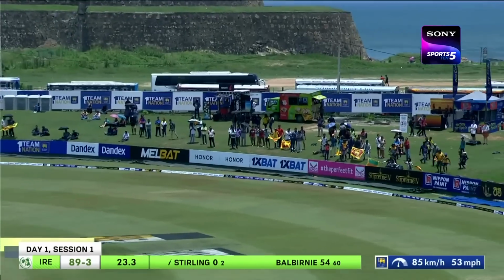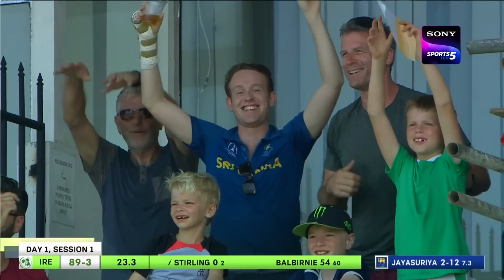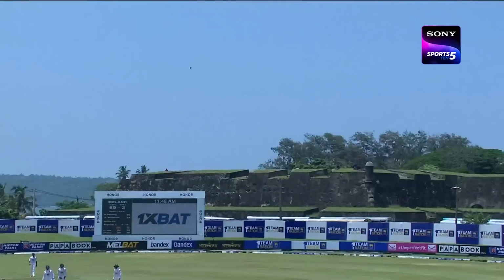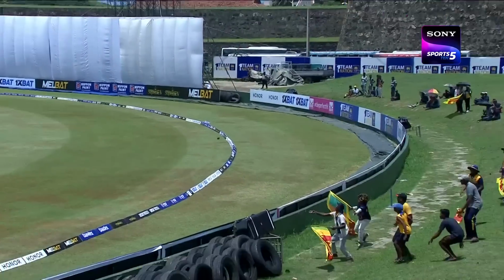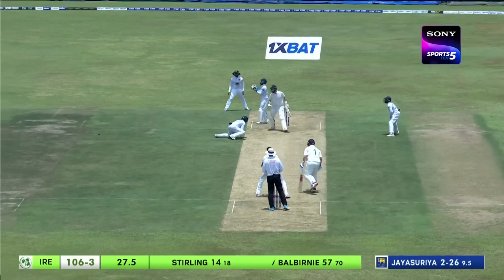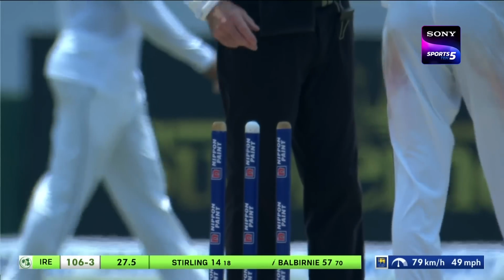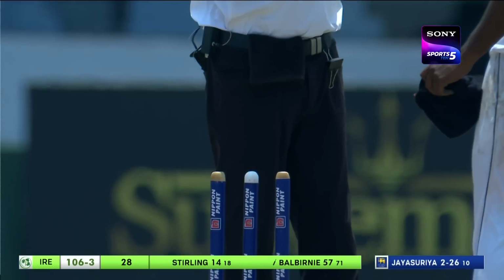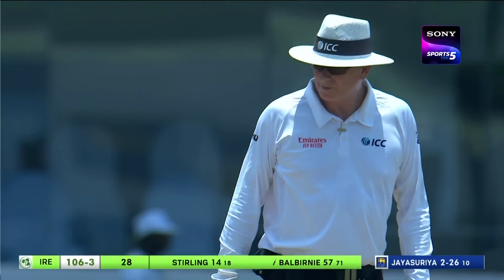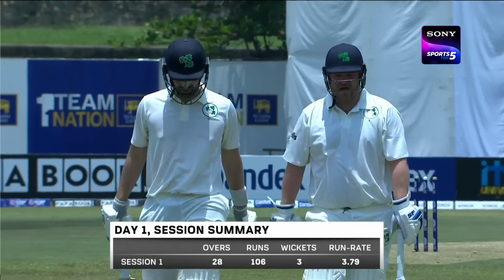This is better because he's got the line to play that shot. And it's 6. No surprises because he bats like this. Doesn't hang around, he plays his shots. Oh, it's well bowled again. Just gripped in the surface. Hard hands from Andy Balbirnie, but he survives. That run rate in that first session is very good. Just under 4 runs an over, 106 for 3.